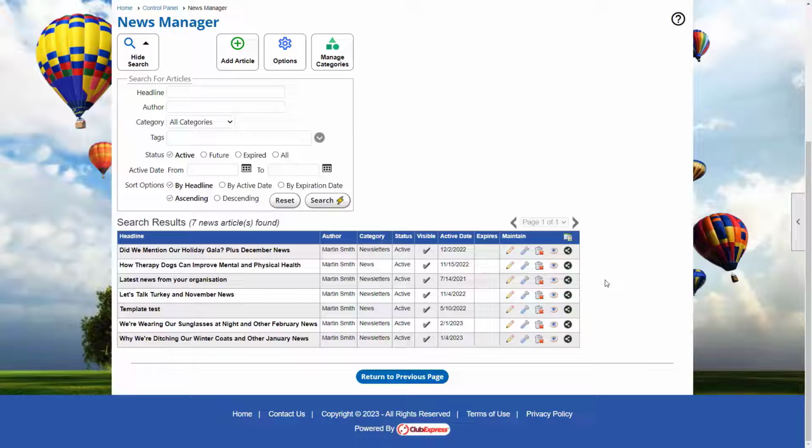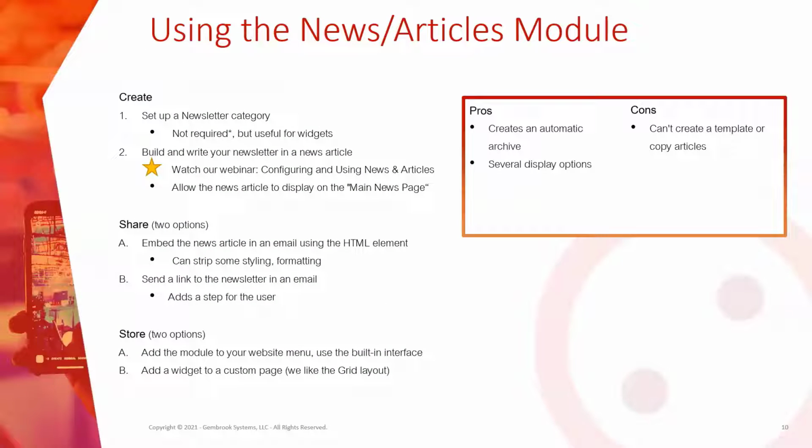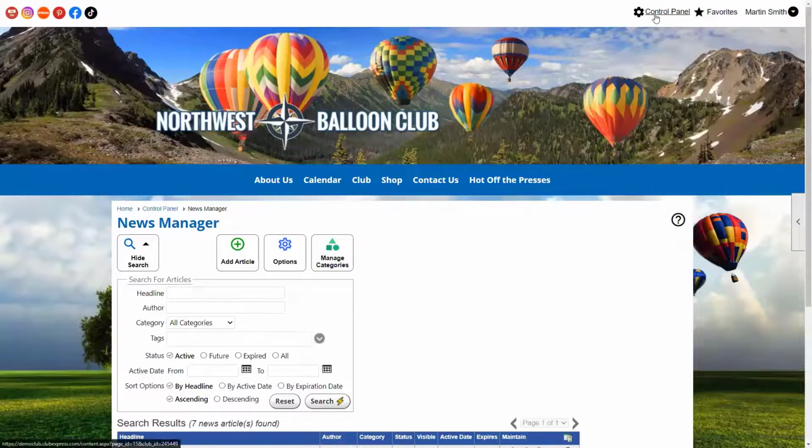Now, in order to share this newsletter, I have two options. The first would be to embed the news article in an email using the HTML element, and we're going to talk about that and some of the caveats that go with it. The second, one of the easier ways, would be to just send a link to the newsletter in an email. Of course, the con of that is that it adds a step for the user. So let's take a look at a couple of the ways that we can share these newsletters.